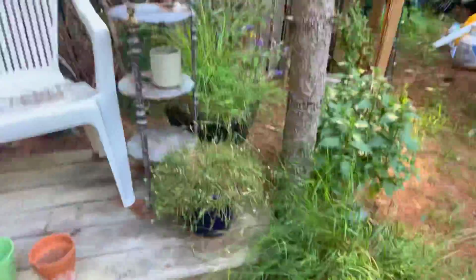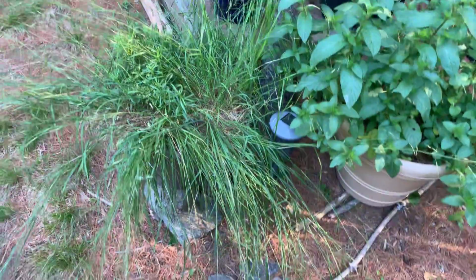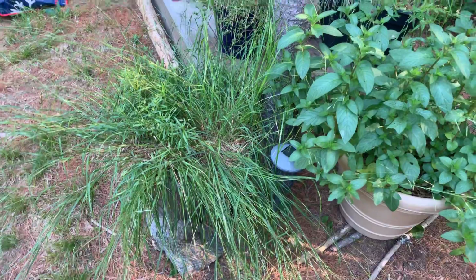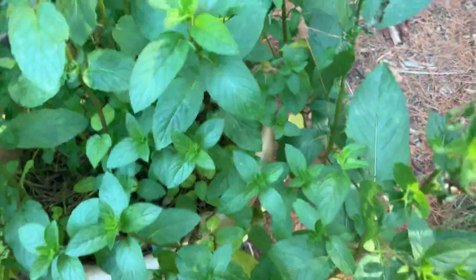I haven't had time. Planted up some grass along with the candy tuft. And the candy tuft pretty much got eaten by something. But I'm glad I put the grass in there with it, because otherwise it would be not much. Mint. I do like smelling the mint. Can we smell it? It smells good. It's the chocolate mint.